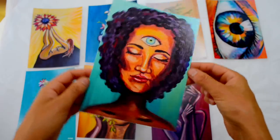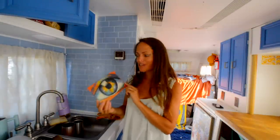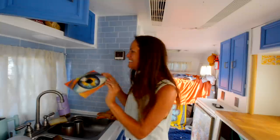Look at how beautiful this is. Available now. This original painting I've had for sale on the shop for a while, but it never sold, so too late. I'm keeping it.